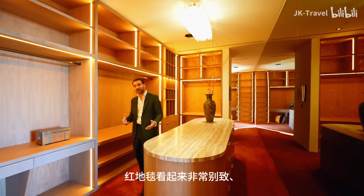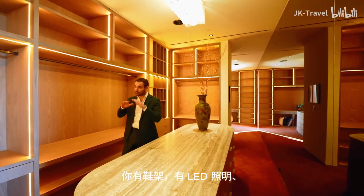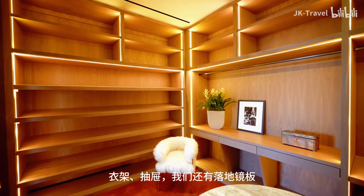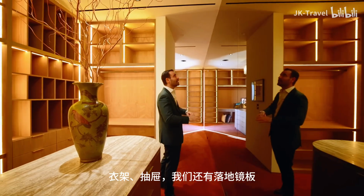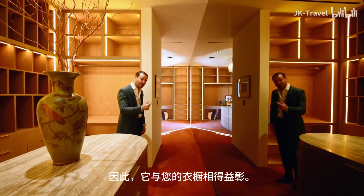Red carpet looks very chic, and we have walnut cabinetry throughout. Millwork looks stunning. You have shoe racks, incorporated LED lighting, hangers, drawers, and we have floor-to-ceiling mirror panels stretching the entire length of this wall, so it complements your closet very nicely.